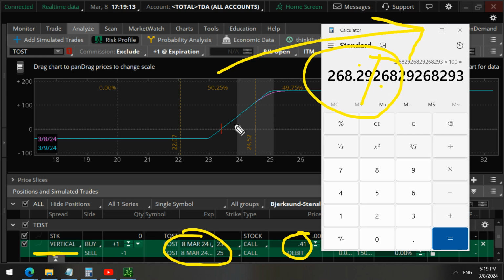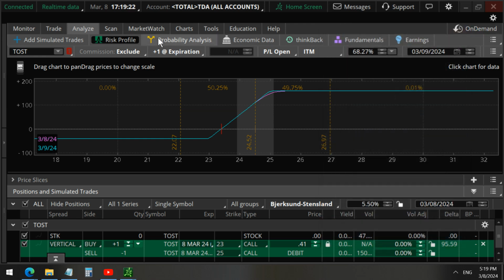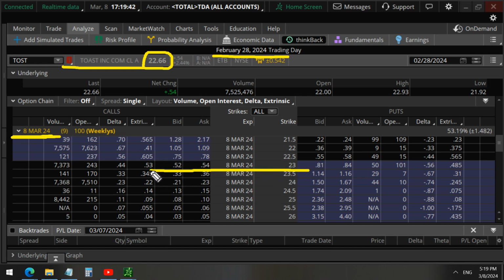Now, on February 28th, to give some more detail as to this trade that we were following, how we were able to follow it, we can see here that on February 28th, Toast stock was trading below $23 at $22.66. And that is when we detected these March 8 options at the 23 strike calls. You can see 7,000 volume on February 28. And at the 25 strike calls, there were 8,000.